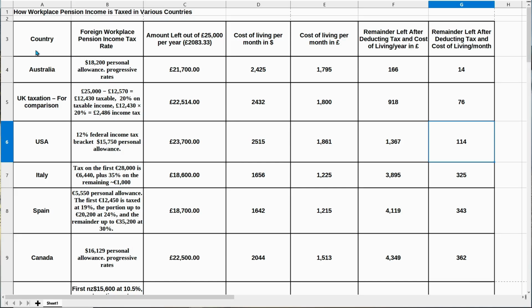So just on the spreadsheet here, the first column is the country. The second column is the type of income tax in the country and the rates. The third column is the amount left over from our £25,000 of workplace pension income after tax is deducted in the host country. The next column is the cost of living per month in dollars, and then we have cost of living per month in pounds, and then we have the remaining amount of money after the tax and then the cost of living is deducted for a whole year.